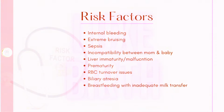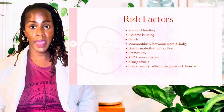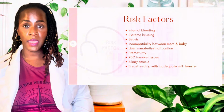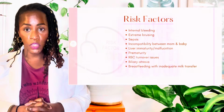So there are several risk factors to consider when we're thinking about babies who have the potential to become jaundiced. One of the major risk factors would be a premature baby, a baby that is born prior to 37 weeks gestation, a baby who may have an infection like sepsis, blood incompatibility between mom and baby, extreme bruising. And bruising for a newborn who is term can happen when there is a vacuum delivery.